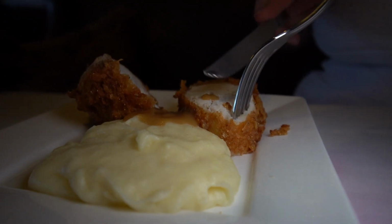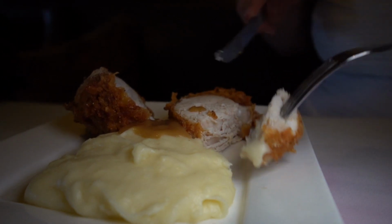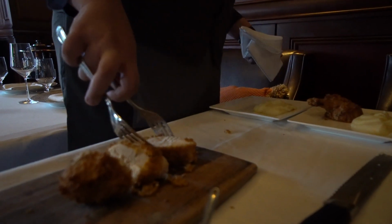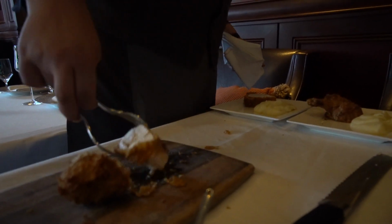So I'm about to try this fried chicken that looks so tender. It was almost like one swipe of my knife to cut this. As soon as he rolled it out on the cart, we could smell it. And another nice thing with this is that they prepare it tableside as well. So it's already cooked. They bring it out with the mashed potatoes and gravy on the side.